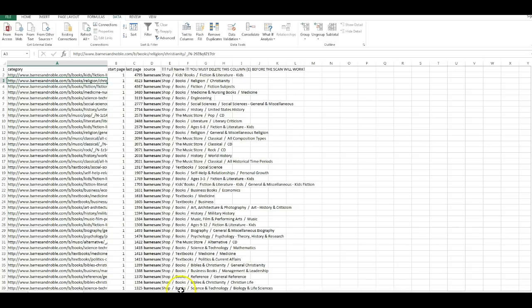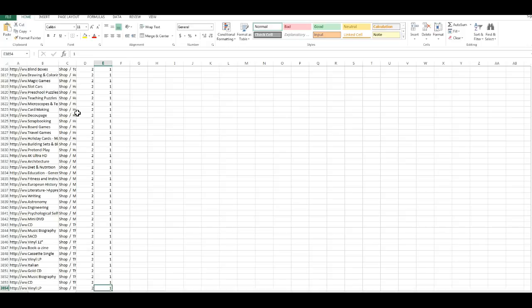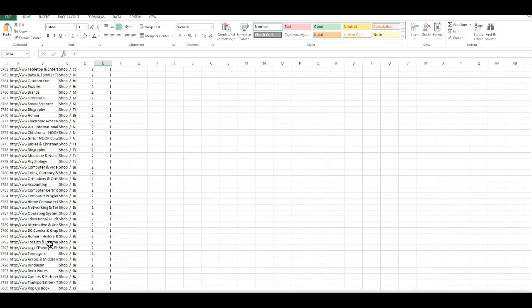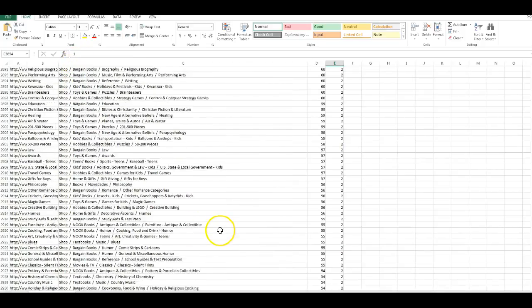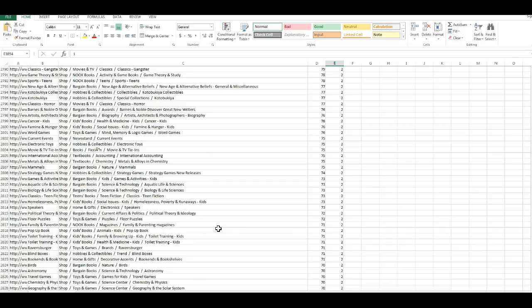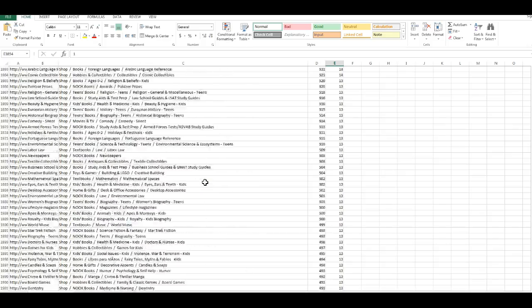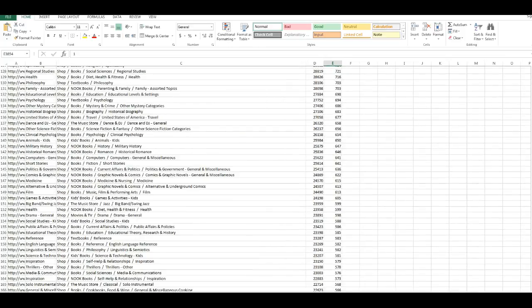Now, as you can see here, we have our Barnes & Noble list. It's quite large. One of the biggest ones we've done is 3,854 different categories. So as you can see, you're not going to be able to run that all at one time. There is a limit on the store search and on the library search of 400. So what we usually do is narrow that down to a specific set of subcategories.